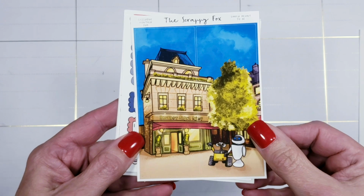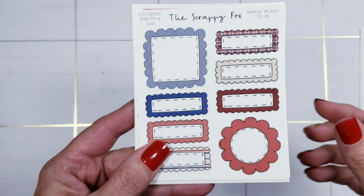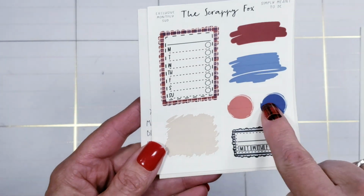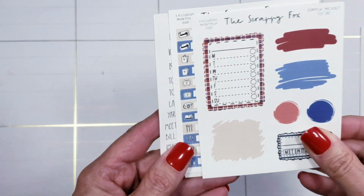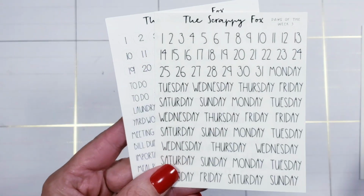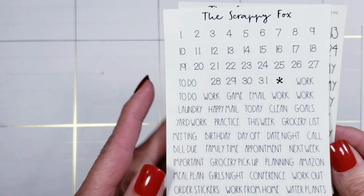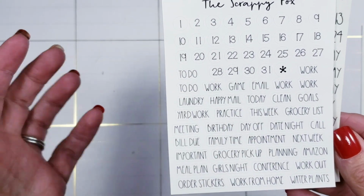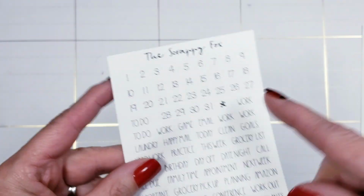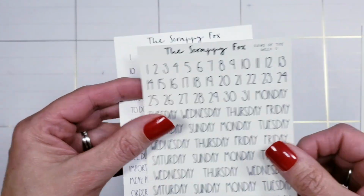So here is Wally and Eve, Les Chaises. And then your doodle boxes, and then your glitter headers. And then this one has your paint splotches and your trackers. And then your little things with all the little things, tons of little things. And then the last two is the matte sheet with all the days of the week, so you can use it wherever you want. And then this one is all of your to-dos, today's, emails, appointments, next week's, grocery pickup, and your date numbers. So these are dots, and these are kiss cut around the numbers, and these are matte, and these are on the white paper. So there's that.